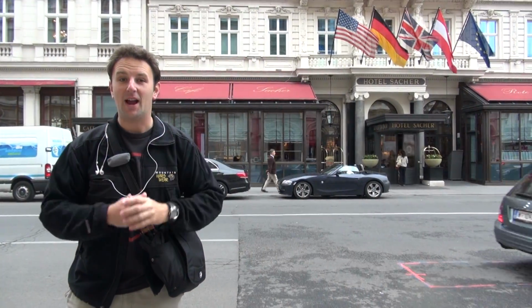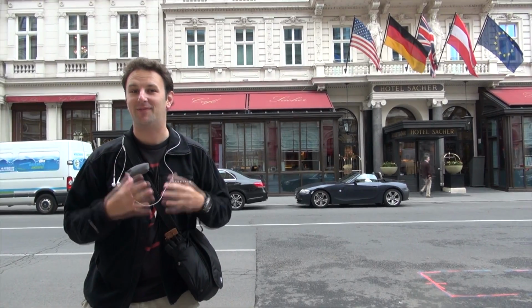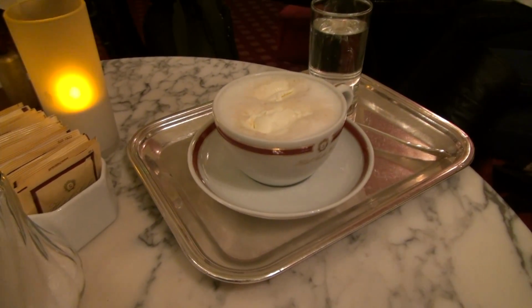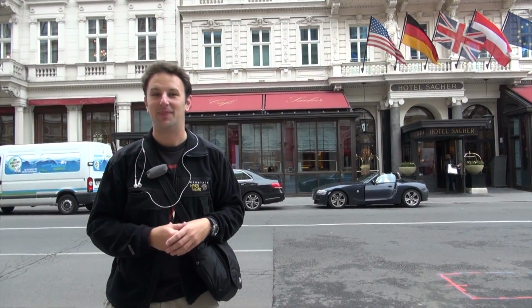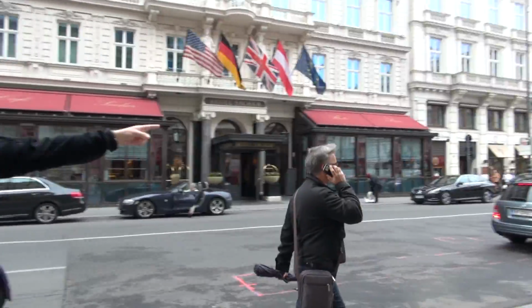Enjoy. Right behind the opera is the Café Sacher, which is home to the Sacher Tortes, a very typical Viennese chocolate cake. Chocolate cake served with a dollop of whipped cream. It's also a typical Viennese coffee house where you can have coffee and hot chocolate in a typical, very elegant Viennese style. If that's not your cup of tea or your cup of coffee, there's also a Starbucks right down the street.